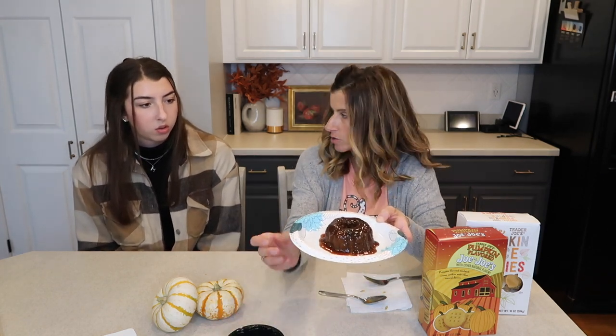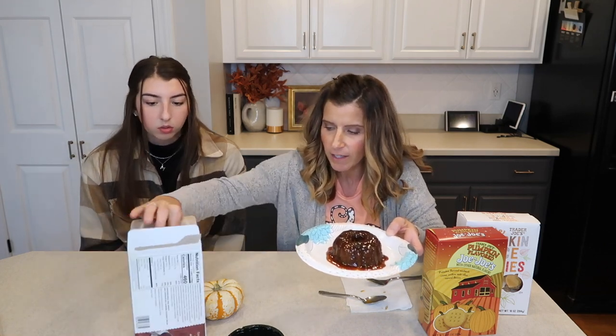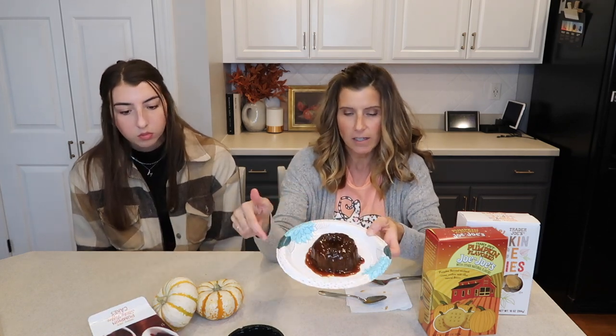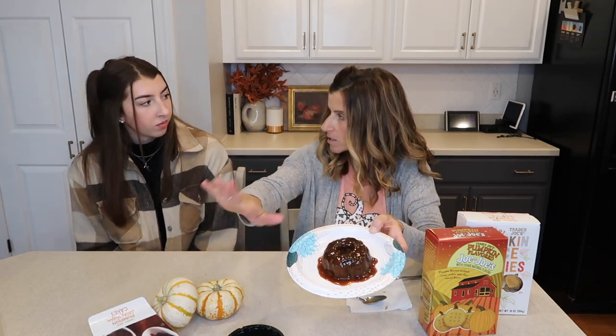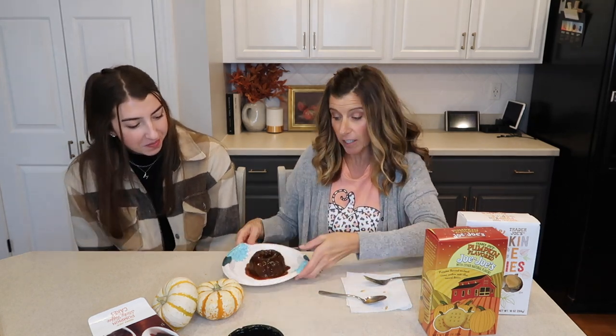Now this would be the prettiest dessert to serve someone, and I think they show it somewhere on here with ice cream. Yeah, on the back they'll show it served with ice cream or something, with the little stickiness that runs off the sides. So it's a very pretty dessert.